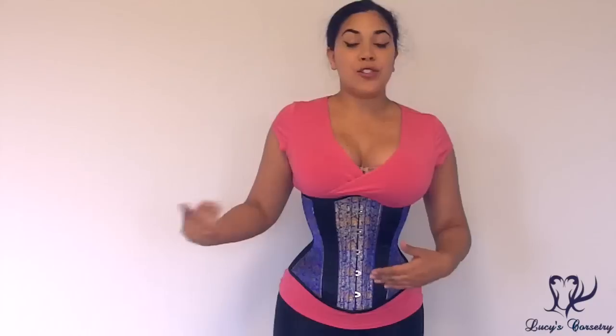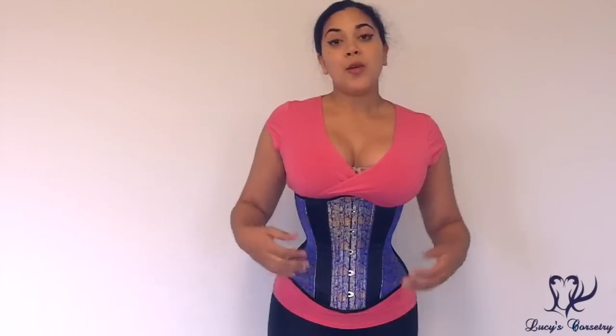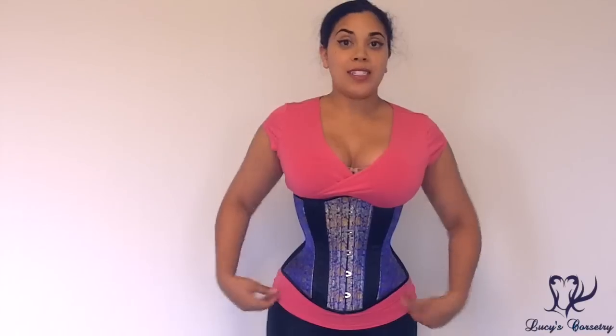One thing that I should point out for fit is that I prefer to wear my corsets closed or nearly closed in the back, whereas Timeless Trends and many other brands will actually recommend that you keep a gap in the back of your corset. So that's why I wanted to show you these two corsets, even though they're the same size, being worn closed and a little bit open, so you can see the difference.